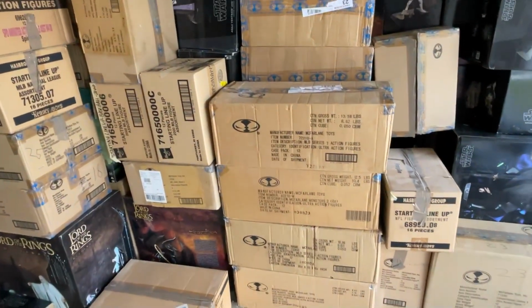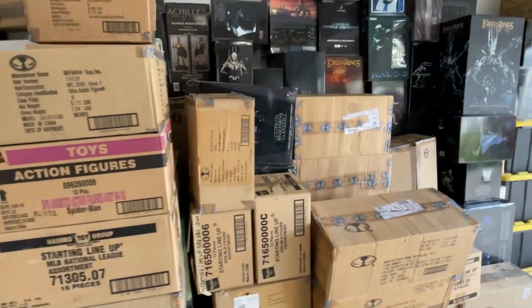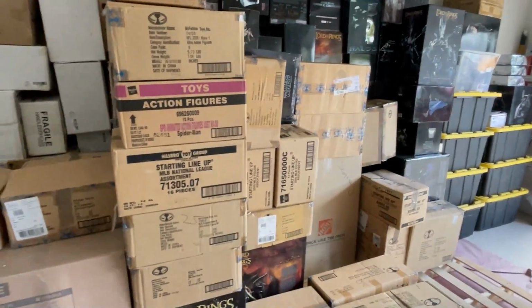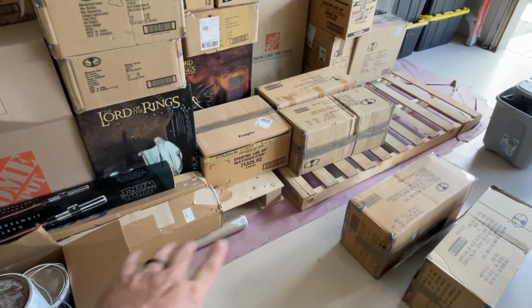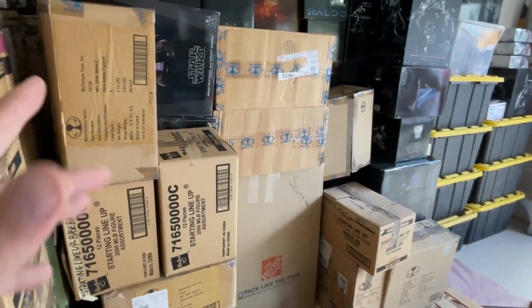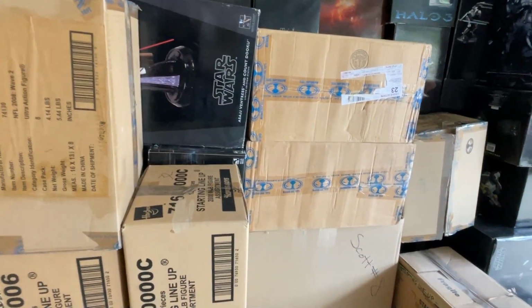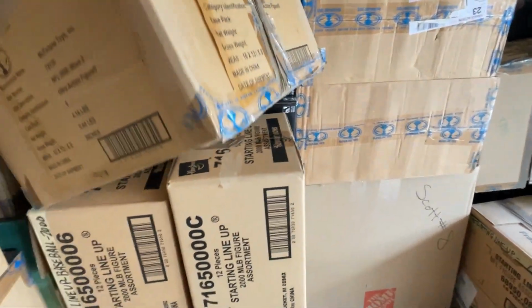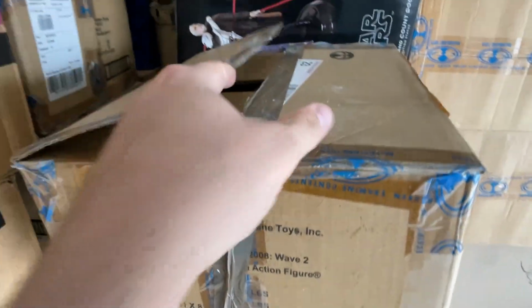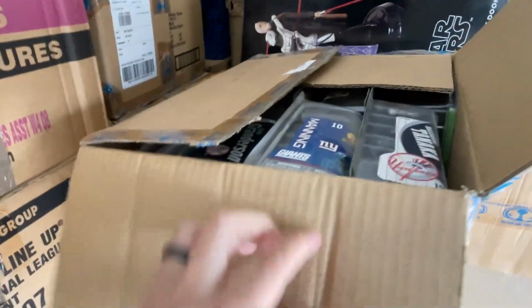All right, so here we are. This is most of the stuff that's here. Good thing it's paid for already. As you can see, there is basically 2 pallets worth of merchandise here. There is some other stuff in the background, but we did not get that stuff as of yet. That is a whole other conversation. Just to show you what's in here, a lot of this stuff is older McFarlane's, mixed with some sports figures.